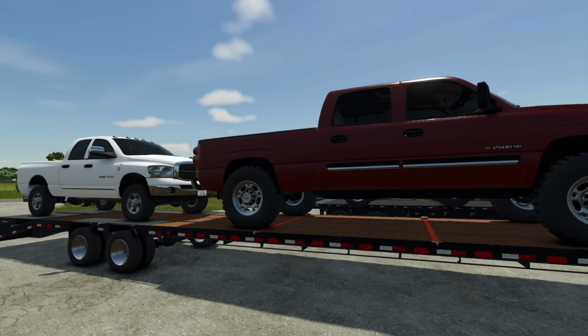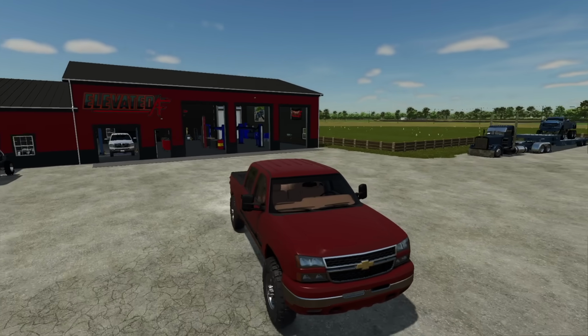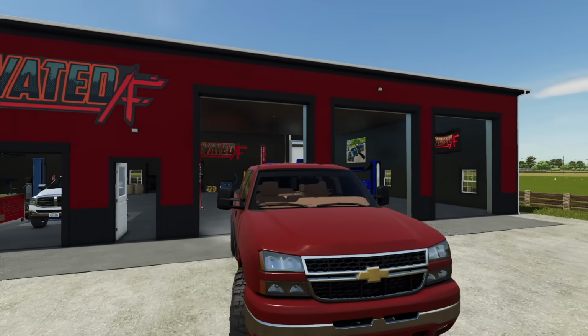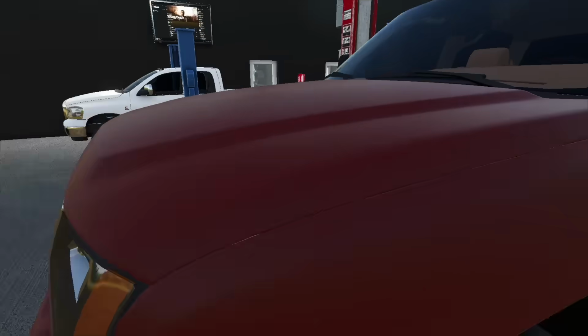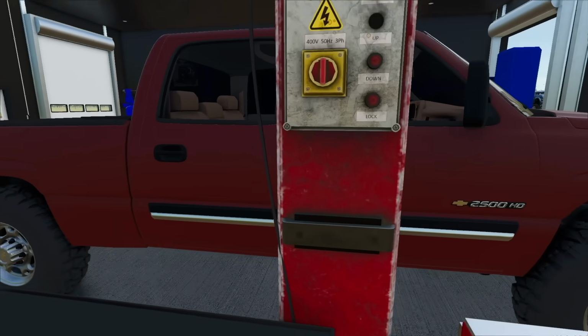Anyways, I better get these trucks in the shop and get to tearing them down. This shop is about to be so packed, it's not even going to be funny. Now, this truck, while the paint does look good, I plan on repainting it. I'm thinking like a nice Nardo gray. The last Duramax we painted in Nardo gray sold for a super high price, so we're going to try it again. Hopefully it does well.